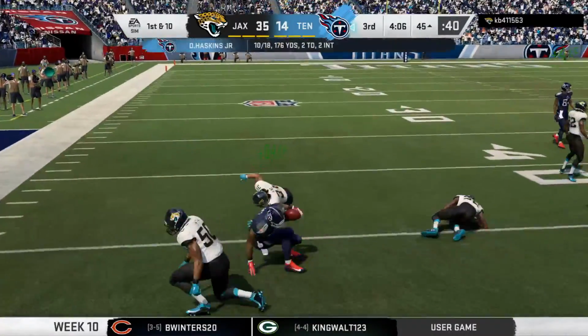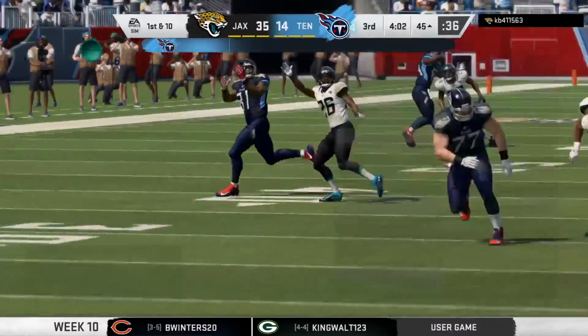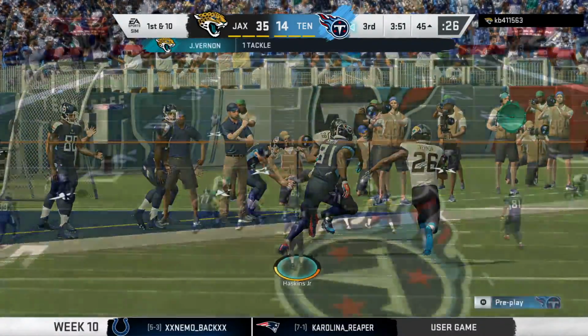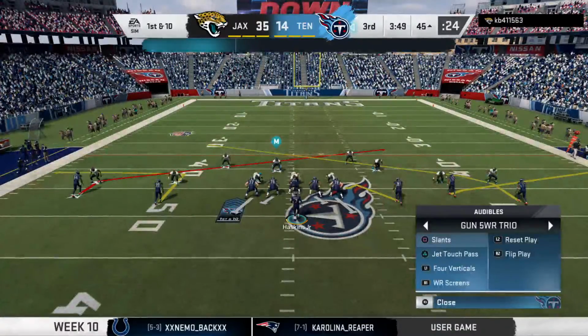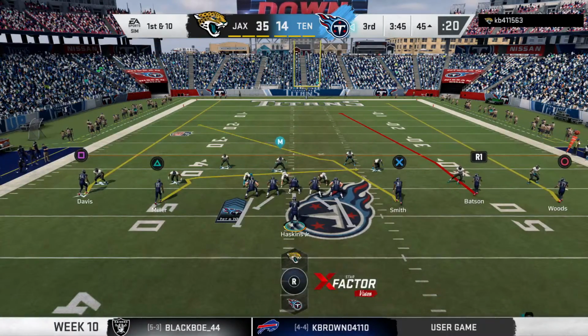And he'll be corralled out across midfield down to the 45. 17 yards on that play for the Titans. Nice job, nice patience right there. Put him on the right side, let him work his way across, put the ball in his hands, and let him work his way upfield with a catch.